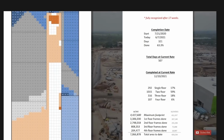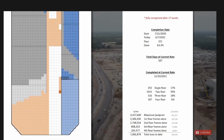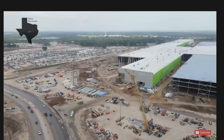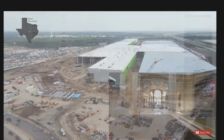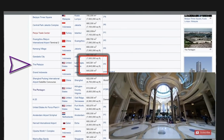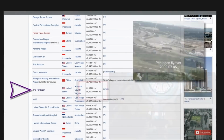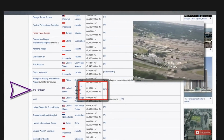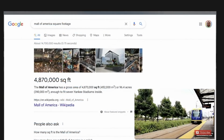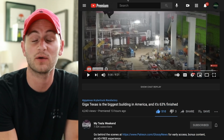Yes, its floor space, as of today, makes it the largest building in the United States, and it's only getting bigger. The largest building by floor area in the US is the Palazzo in Las Vegas at 6.9 million square feet, 654,000 square meters. Other notable contenders include the Pentagon at 6.6 million square feet, 610,000 square meters, the Mall of America at 4.9 million square feet, 452,000 square meters. So I thought that was some pretty cool context.